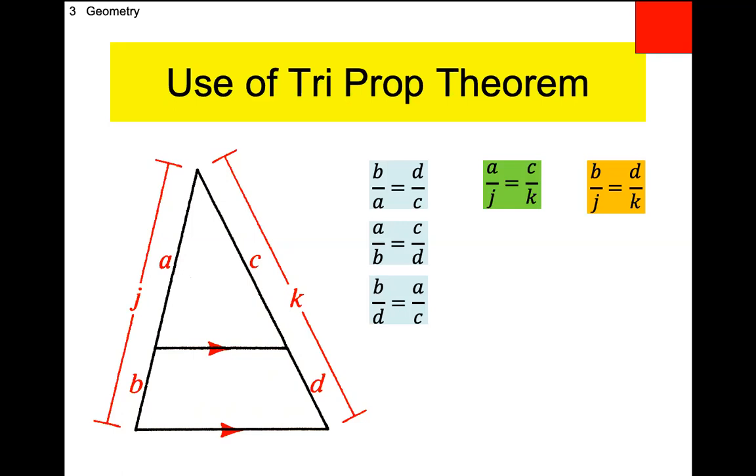Basically, any way that you can, give me any letter that's up there right now. B. I can go B to A, I can go B to J, I can go B to D, I can even go B to K if I want to. B to K would be the same as, follow the pattern, D to J. As long as you follow the pattern, you're okay.